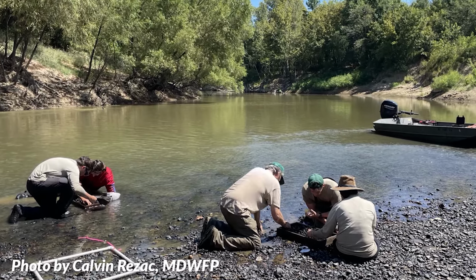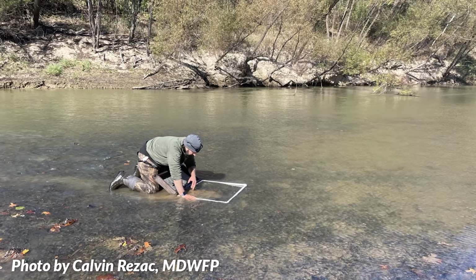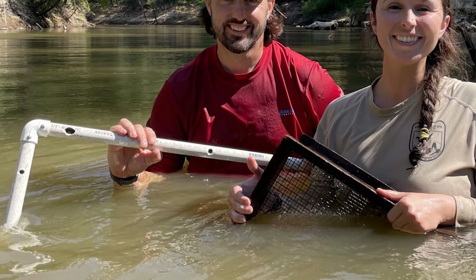boat launch. So we took a look at Google Earth and Google Maps and identified a landowner nearby, and we asked a partners biologist to contact the landowner for us and see if they would allow us to directly access the site through their land. And sure enough, they were very accommodating to our request.